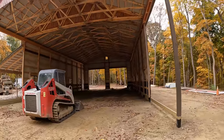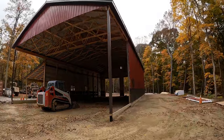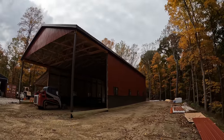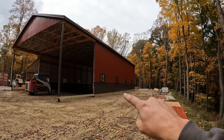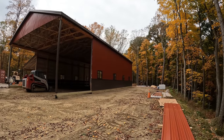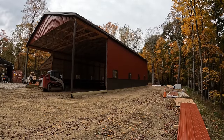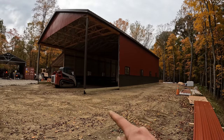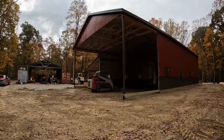So, the building stats here. The building itself is 40 by 80, the entire roof. The entire footprint of the building is 40 by 80. 64 feet of it, you can see where the siding is. That's the part that's gonna be enclosed after we get that back wall framed and all. So 64 feet is going to be enclosed, and I am leaving this 16 foot overhang here. You can see where the skid steer is parked right now.